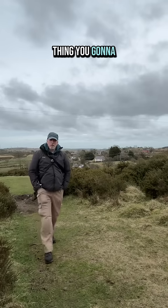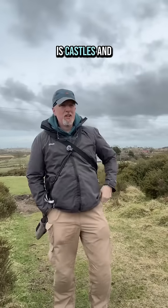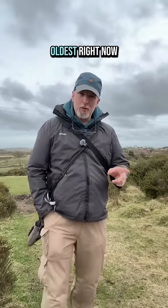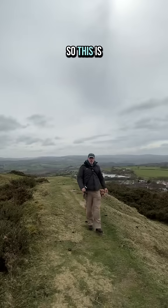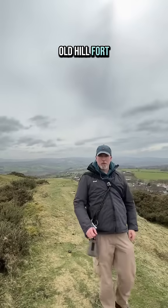If there's one thing you're going to find more of in Wales per square mile than anywhere else in the world, it's castles. And I'm walking into the entrance of one of the oldest right now. So this is Moel y Gair, which is a 2,500-year-old hill fort in North Wales.